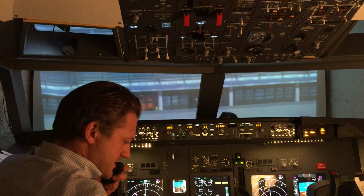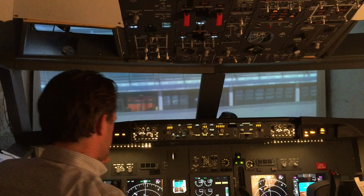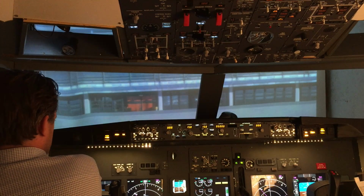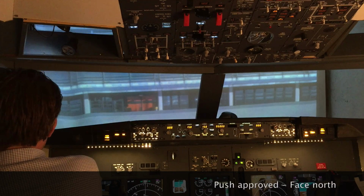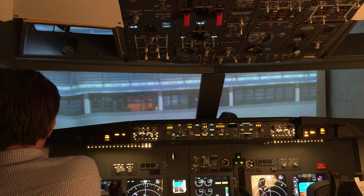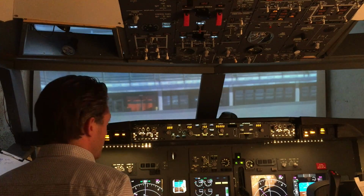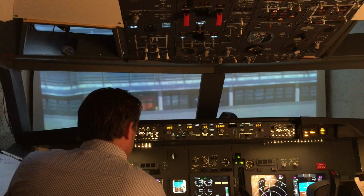Radar, Scandinavian 652 in Hamburg, ready for push. Scandinavian 652, push approved, face north. Pushback stand 8 facing north, Scandinavian 652. So, we're ready for push.